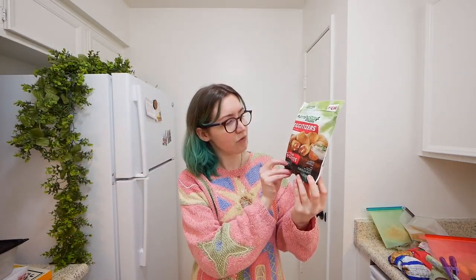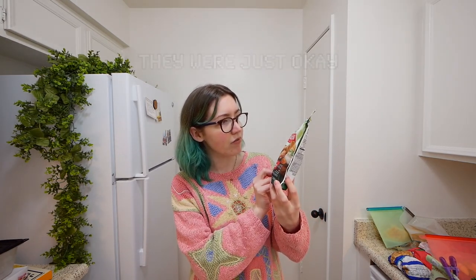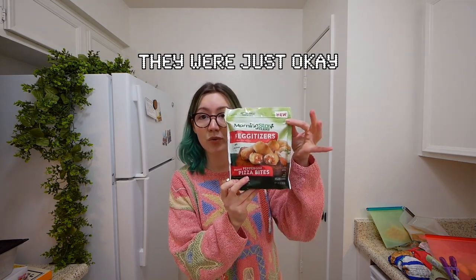And I also have these, which I have yet to try. Pepperoni pizza bites from Morningstar. Quite excited about these. I hope that they're good. I've never tried them before. It says they're new. Frozen vegan shrimp from the Asian grocery market. From RN Market, the Asian grocery.